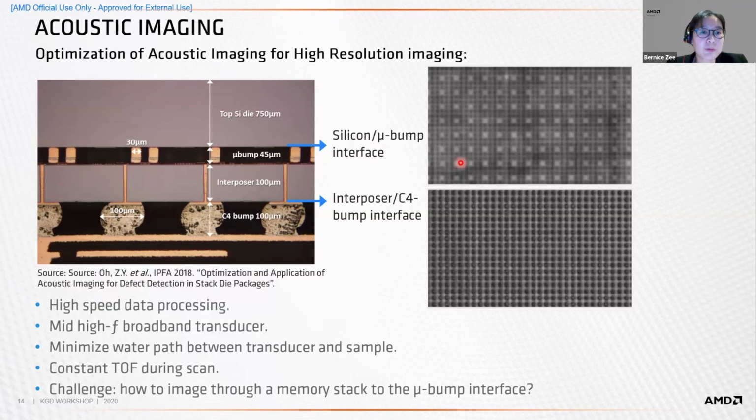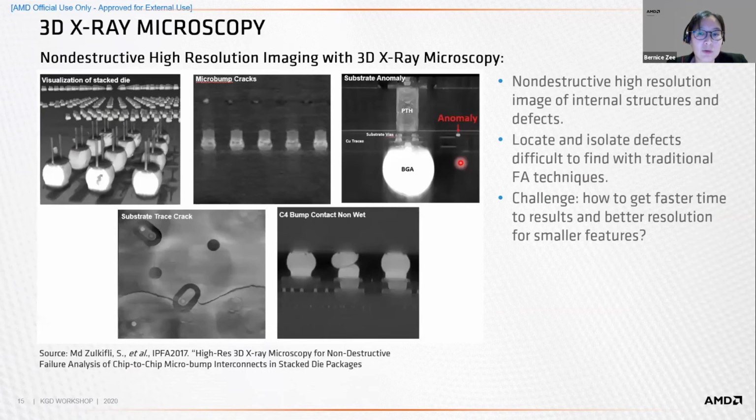Something that is probably familiar to everyone is the 3D X-ray microscope. It's similar to the medical type, where you do tomography by collecting many slices of images of the object, and then you can reconstruct it. And you can see over here, you could see microbump cracks, substrate anomalies, and substrate cracks. These are very easy to see because it's literally what you see when you get an X-ray yourself in the hospital.